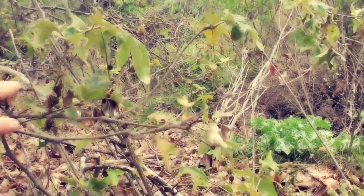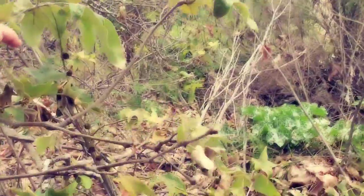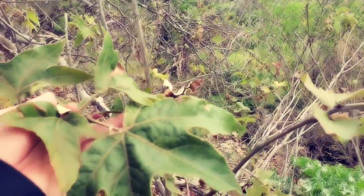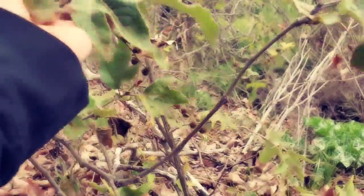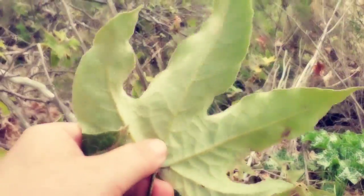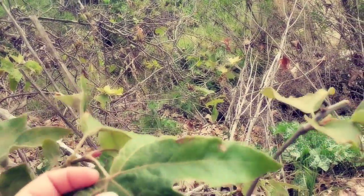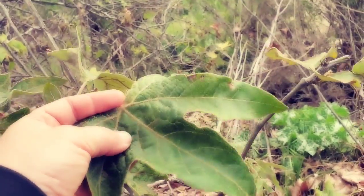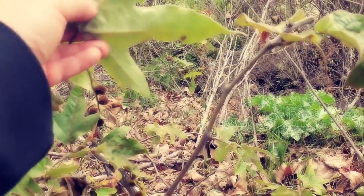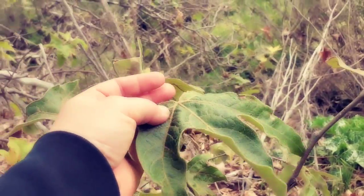Oh wait, let's get a nice leaf here. Here is a nice sycamore leaf here. Look how pretty that is. So underneath, you can see it's a lighter color. Dark on top, light on the bottom, so the darkness absorbs the light. And that way it can get the most sun, because it's a very tall tree.